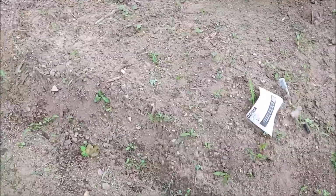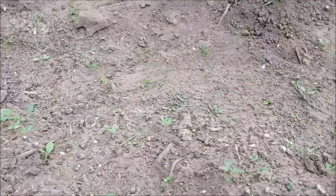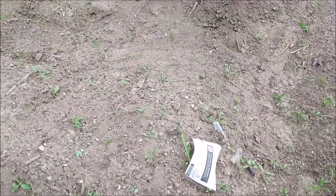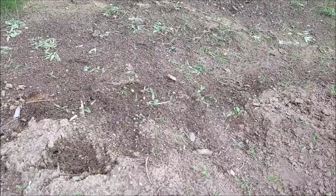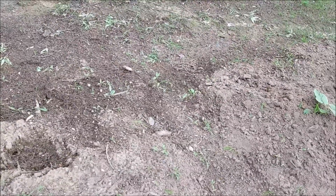This is my asparagus patch, and I was happy to see we have 2 little asparagus popping up. There should be some more along this area. They haven't popped up yet, but I'm going to keep adding to this asparagus patch. And this part of the patch here, there's nothing growing here, although I think I may have planted something else, but more asparagus will go there in the spring.